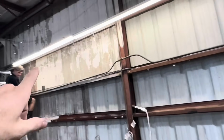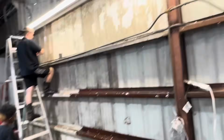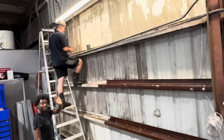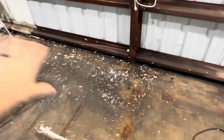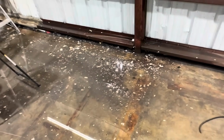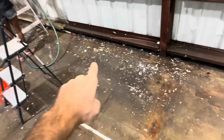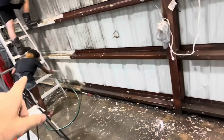So anyway, we're up here. Troy's stripping the paint. Amaya's cleaning down below. Then we're hosing it off. You want to say hi? Hi. And then we're hosing it off and getting the nasty out of here. Then we've got to clean the floor because that's all paint chips. Probably got lead in it and asbestos and whatever else. Toxic paint chemicals. She's shaking her head over there like, whatever, this guy.